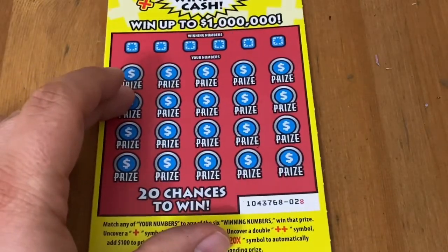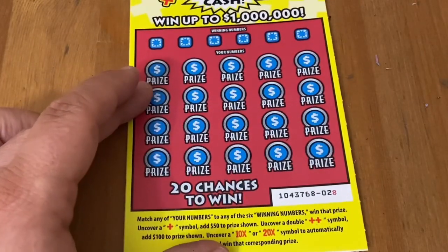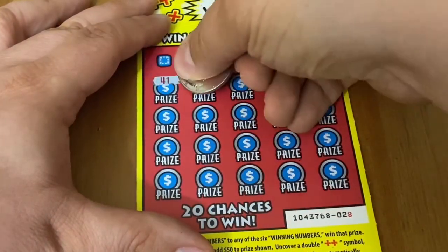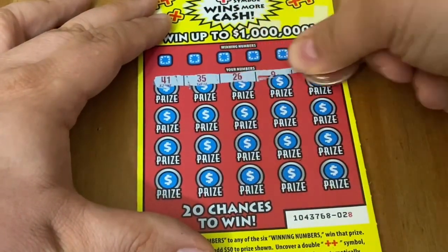We got some janky numbers here. Lots of janky numbers on the numbers from the lottery lately. Wonder what that's all about. Maybe they're using a different company or something to make these.